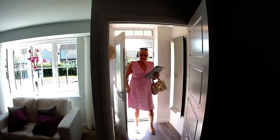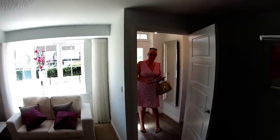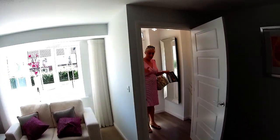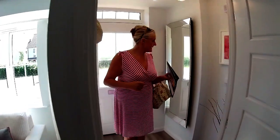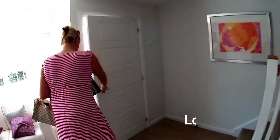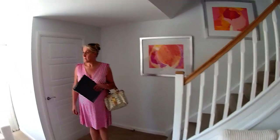Hello, Tetbury, four bedrooms detached. I like this already. Hang on, I'm in the little porchway here. Yeah, it's very nice, isn't it? So this is your little entrance. This is a new one for us, for Barratt, isn't it? Let's shut the door. I think it's cool. I love that banister, the stairs running out of the lounge.